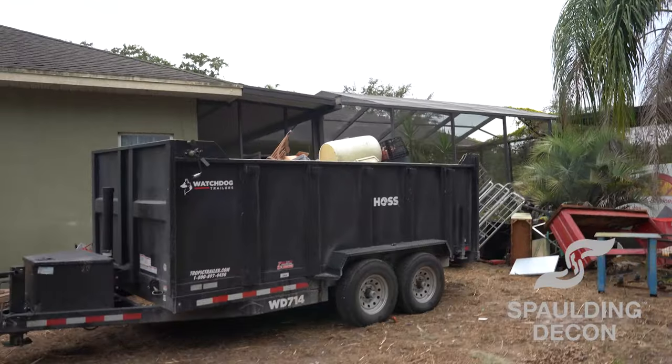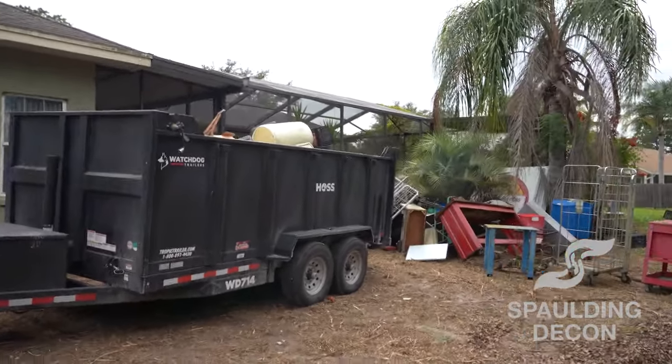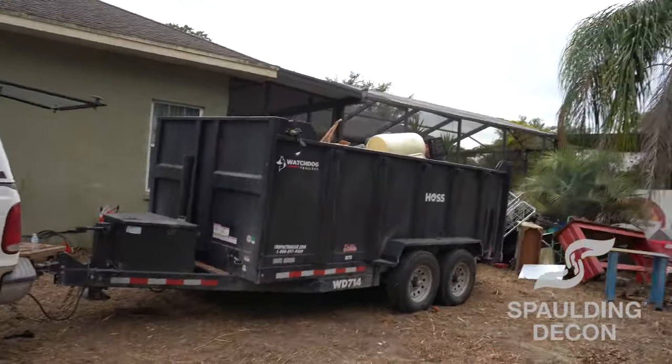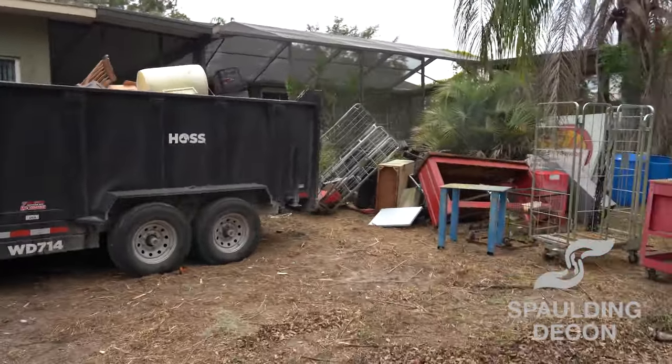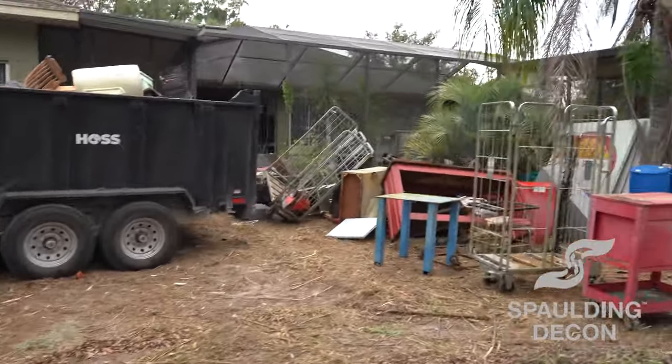Day four is coming to a close. Finishing up this last load of the trailer. And then we'll be out.